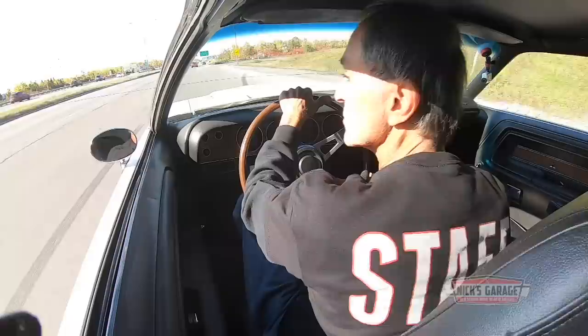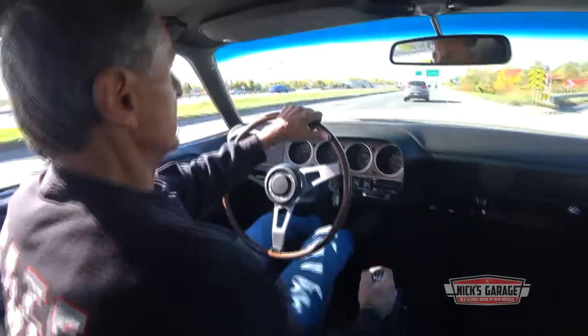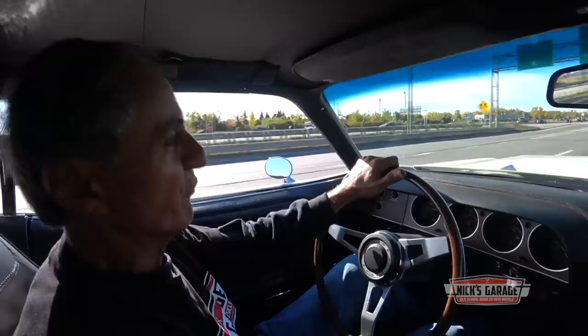Now we're heading up to Petro-Canada right now. And this is Highway 440. After all, that highway is named after my engine, 440. And now let's go buy fuel for the first time.